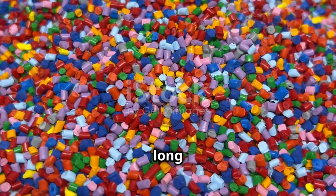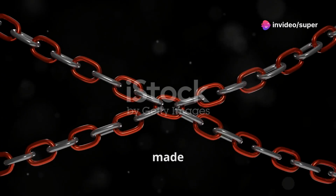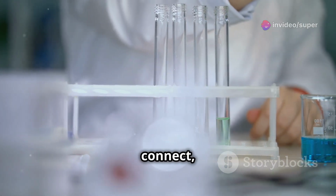Polymers are essentially long chains of repeating units called monomers. Imagine a chain made up of small links, where each link is a monomer. When these links connect, they form a polymer.